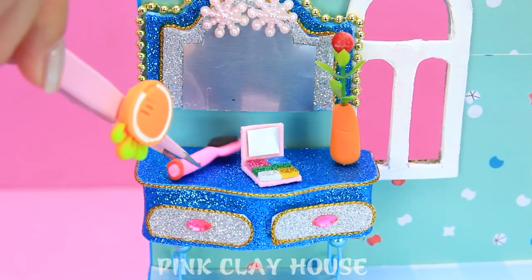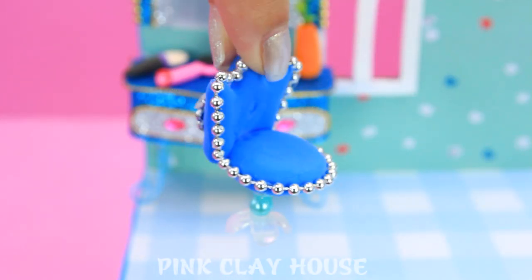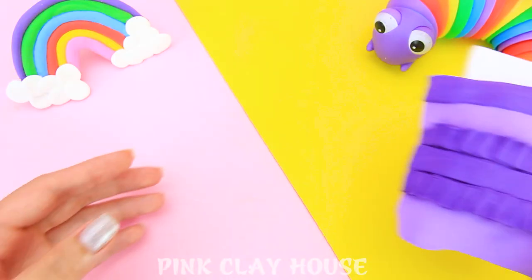Furniture to make the dressing table look more lively. A chair with diamonds. A princess's room cannot lack a bed.